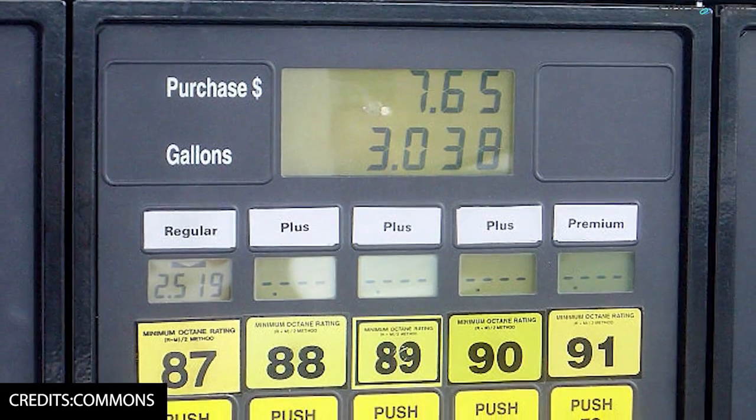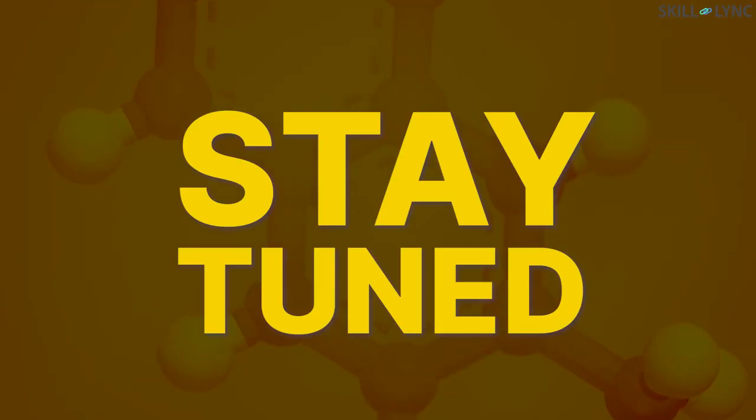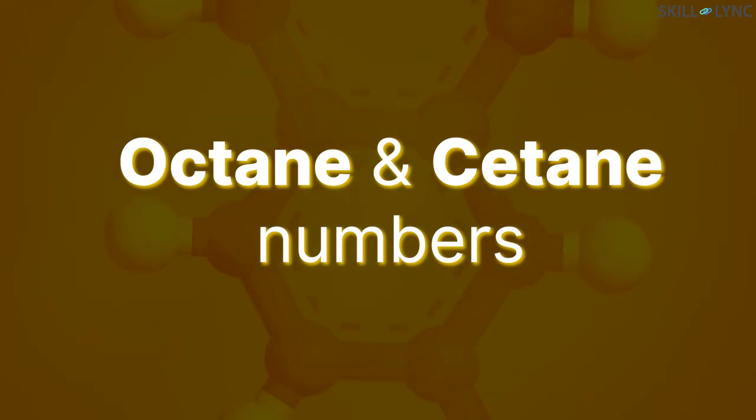If you've been to a petrol bunk, you might have noticed some numbers like these which are associated to the fuels. Do you know what these numbers mean? If not, stay tuned. Today we're going to discuss octane and cetane numbers, which are the numbers displayed along with the fuel.